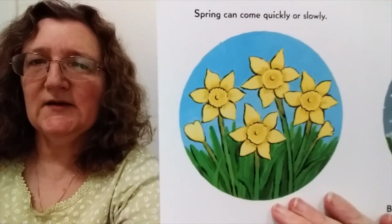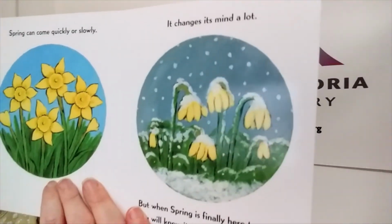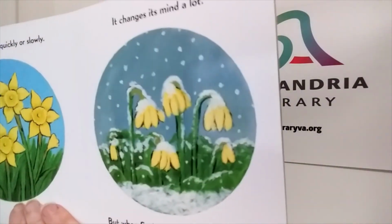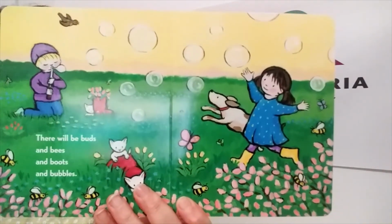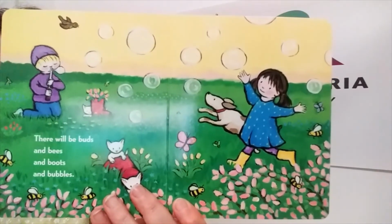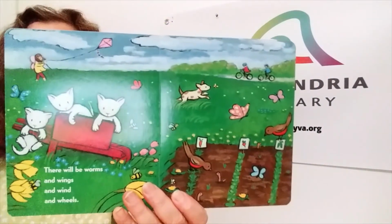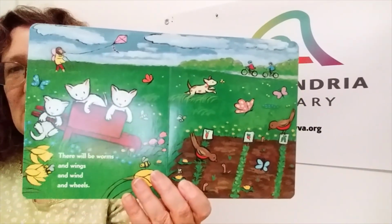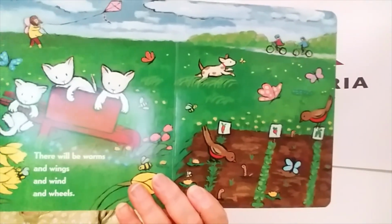Spring can come quickly or slowly. It changes its mind a lot. But when spring is finally here to stay, you will know it. There will be buds and bees and boots and bubbles. Oh, that looks like fun, doesn't it? There will be worms and wings and winds and wheels. Yeah, bicycles. And yeah, there are worms in that dirt, all right.